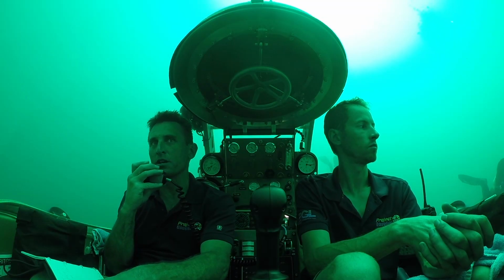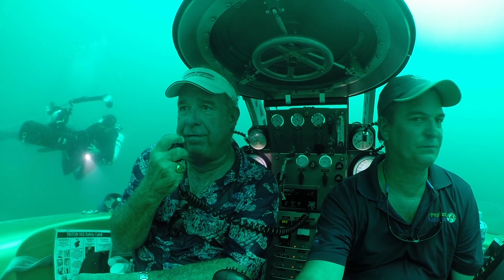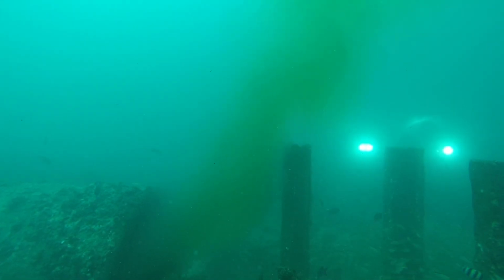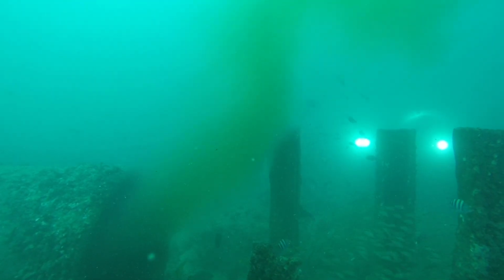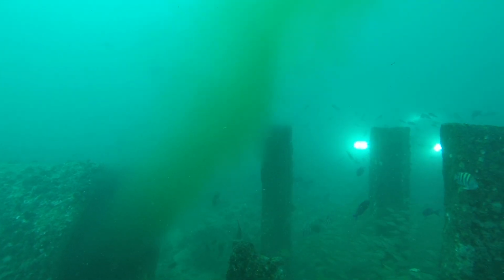So Brian, what are we looking at? I mean, I know this is an outfall, but what is that brown water? This is the Hollywood outfall, and what we're looking at is the discharge of many million gallons a day of partially treated sewage effluent. This is only secondarily treated, which means it still contains very high concentrations of nitrogen and phosphorus.